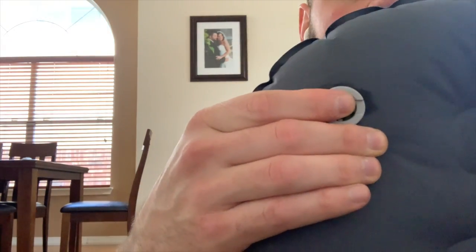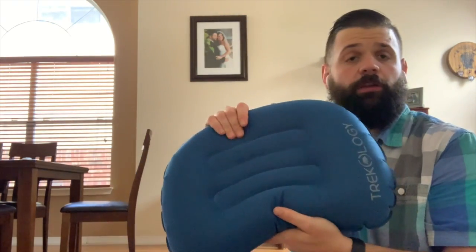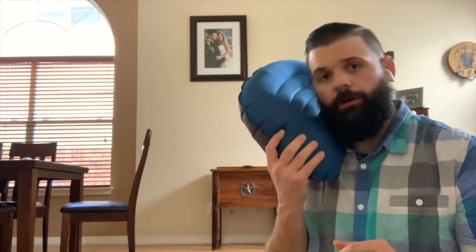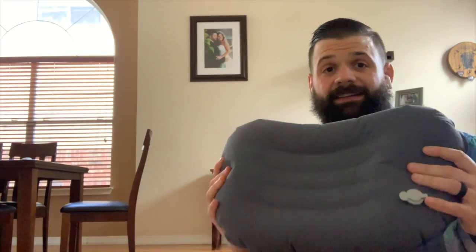So you can see with about 3 or 4 breaths, this thing's up and running. Again, if I push this, you can see that it's letting a little bit of air out depending on the firmness that you want. The design of it allows you to put it right here in your shoulder and sleep comfortable on it. I'm a huge fan of this pillow. It compacts down into nothing and it really does a good job of getting the job done.